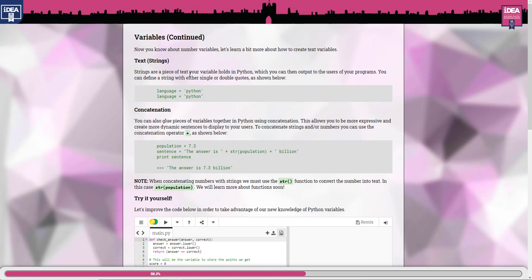So, variables continued. Now you know about variables, let's learn a bit more about how to create text variables. Text strings. Strings are a piece of text your variable holds in Python, which you can then output to users of your program. You can define a string with either single or double quotes as shown. This is what I was talking about before, you can have a single one or a double one, it doesn't really matter. The only difference is if you wanted to have an apostrophe, you would have to use double quotes, otherwise you can't do the apostrophe inside of the single-quoted ones.